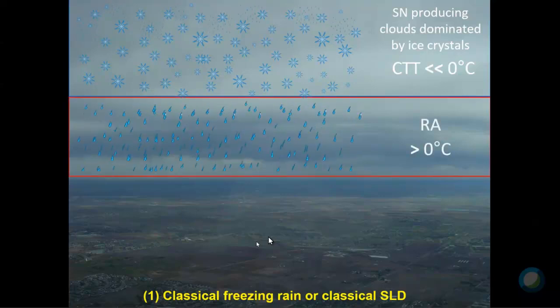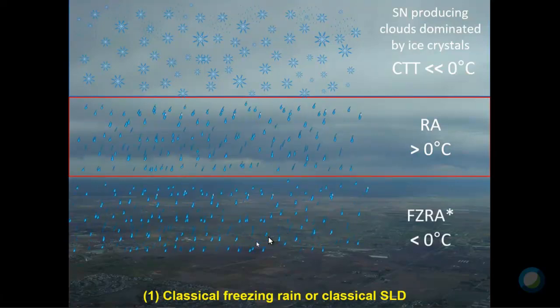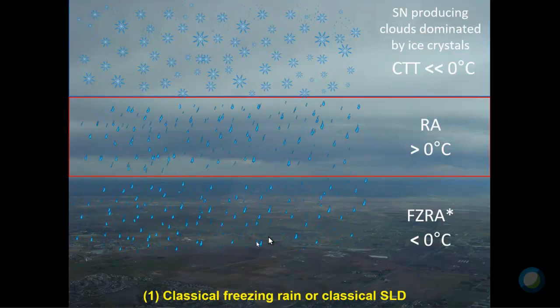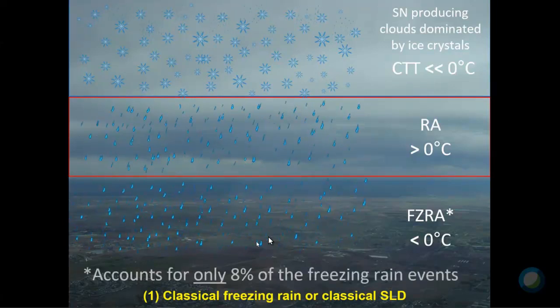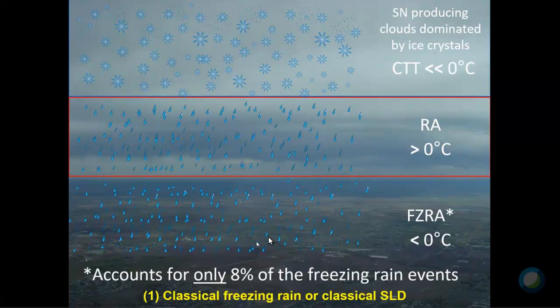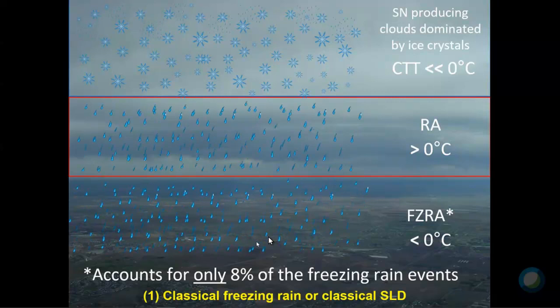And that snow falls through a warm layer, call that a warm nose. It's temperatures above freezing, and that melts the snow into rain. And then that falls into a sub-freezing layer, and then we get freezing rain. And again, this is usually near the surface. Well, it turns out that this structure that I'm showing here only accounts for 8% of the freezing rain events.